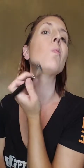All right, let's smooth this out a little bit. Blend it in. That's what I love about this buffer brush, is I can pretty much use it for everything at this point. And you see how it all is really pulling together.